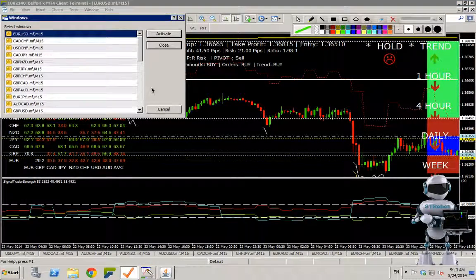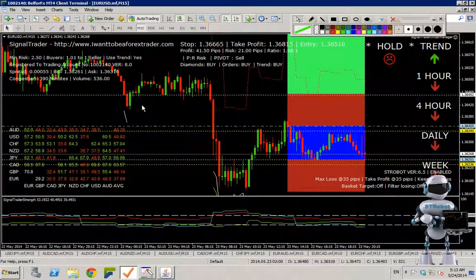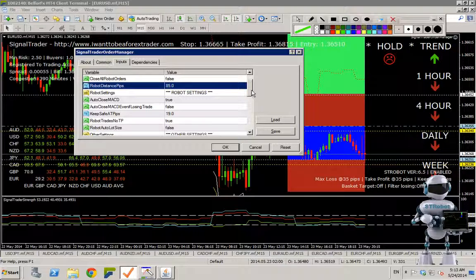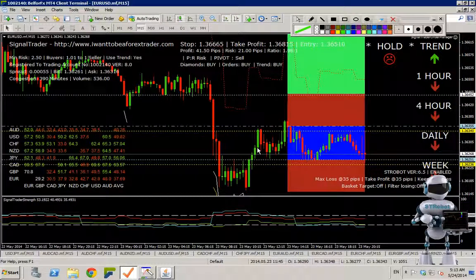The robot runs on one chart, unlike the indicators and the drive the robot, which run on every chart. About 22 currencies it trades. So here's the robot settings. Now you got things like being able to close all the orders that the robot's got open, useful before weekends or news. That's how far the robot keeps its distance away. There's lots and lots of different options in there, which are all available actually on the iwannabeaforextrader.com website.